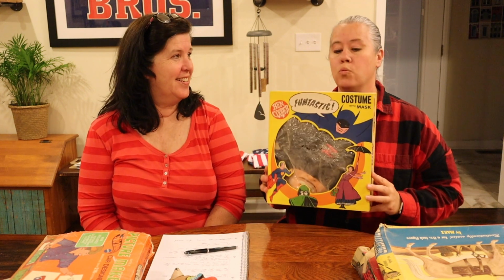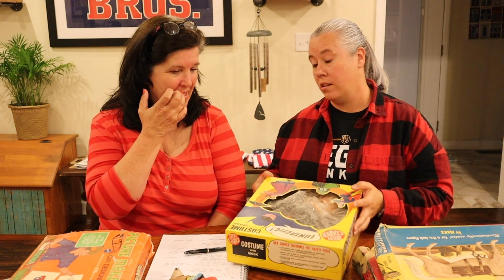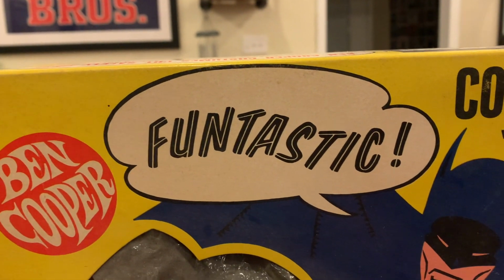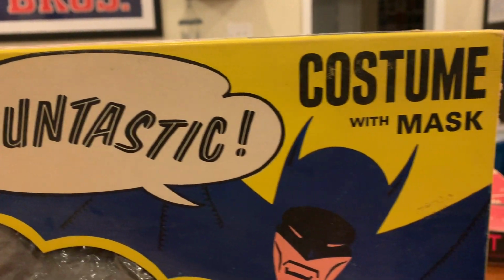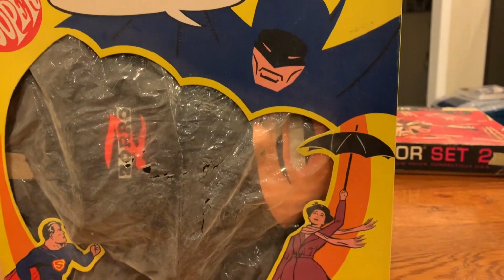The one that we had before was a clown mask and it was from the 80s. Yes. This one is a Zorro mask and costume and it's from the 60s. Oh, that's cool. This box is in excellent condition. Oh my gosh. And this is a Ben Cooper. That's a very popular Halloween mask brand. Yes. Ben Cooper. Oh my gosh, the graphics on the front are just so much fun.